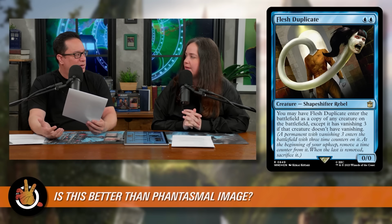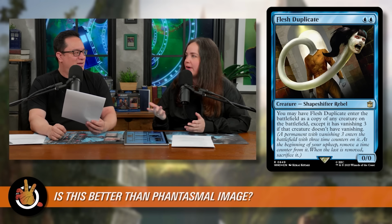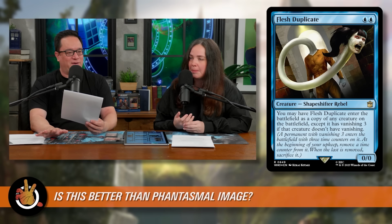Yeah. If you're at like 99 cards in your deck and you're just like, I need a card, it's very easy to just be like, throw a Phantasmal Image in. Yeah. Throw a Flesh Duplicate in. It'll almost never make your deck worse. And it's probably almost always going to be better than the other card you're considering for that slot.